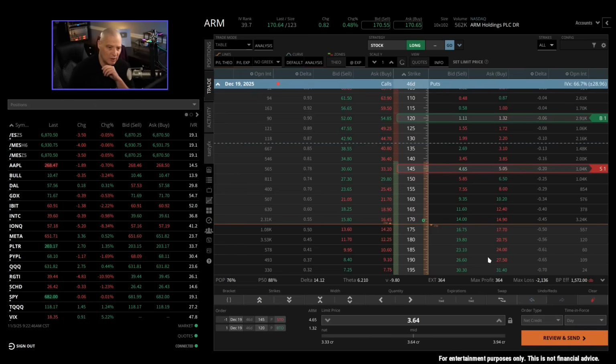For me, though, I'm going to go with the put credit spread side because semiconductors have been strong here in the last couple of years. And, you know, that's just the side I think I'm comfortable playing this time around.